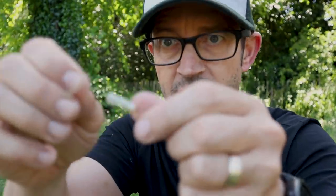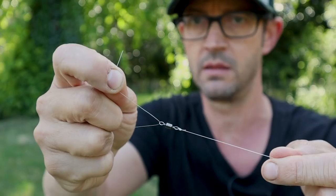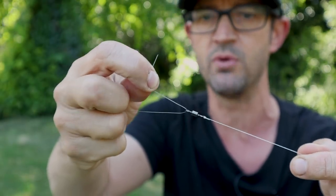I then get the little rubber insert that I took out of it. I thread that onto the line. Then all I've got to do is tie the main line to the swivel of the hook length. Again, I use a grinner knot for that. Always have used grinner knots ever since I was a kid.